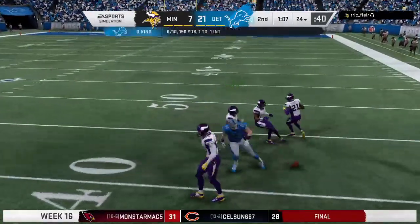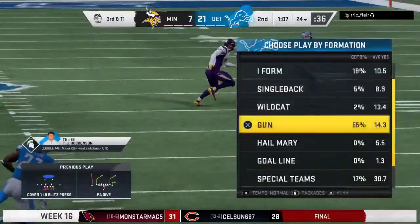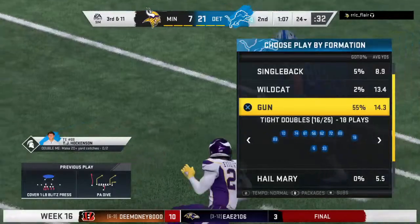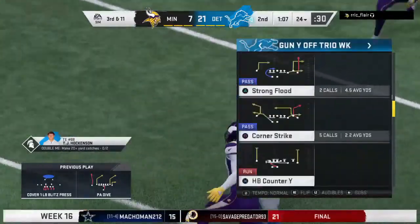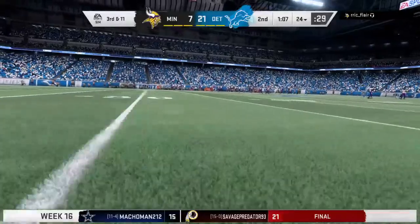A second down pass play there, but it's incomplete. Brandon, it looked like he had his hands on it for a moment, but let's face it, that was going to be a tough catch all the way because of the presence of the defense right there as he was trying to haul it in. Yeah, nice job to force the incompletion.